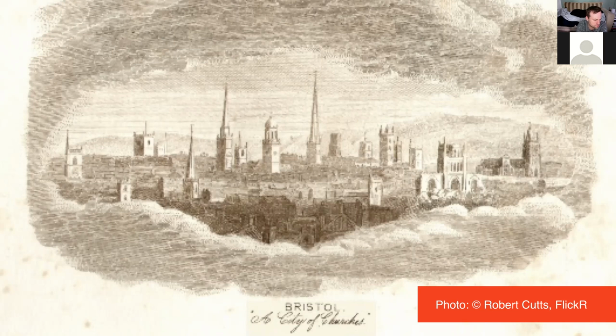But later on in the 1780s, before the medieval church of St Thomas was demolished, it was said that it was only second to St Mary Redcliffe in terms of its architecture, but also the splendour of the furnishings and the liturgical tools inside the church. And you're going to see some really interesting treasures later on, which will show why this church is so special.